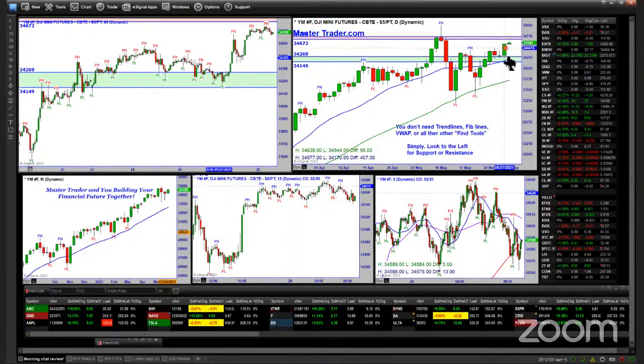And so now with this type of a pattern, it suggests that this should be able to make new all-time highs. And that is based on the fact that here was the down move, here was the sell setup that showed relative strength. It came up, bullish price action, correction bar. It should go up there.